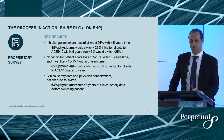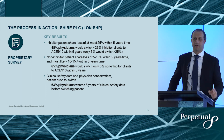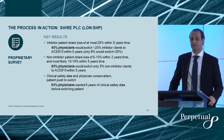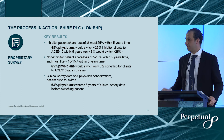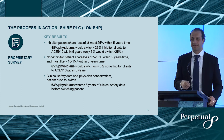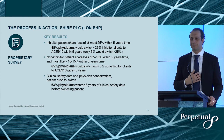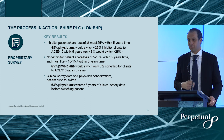So they're very conservative about what they do, and the clinicians are even more so. The most important factor we found out, though, was over 60% of the physicians want 5 years of safety data. So after it's been used by other people, they want 5 years of that data to be collected first before they even consider switching their patients over. So what that's telling us, there's a lot of inertia in converting patients.